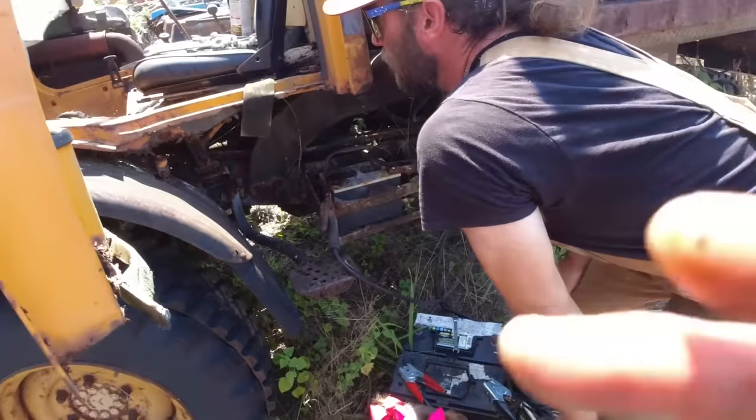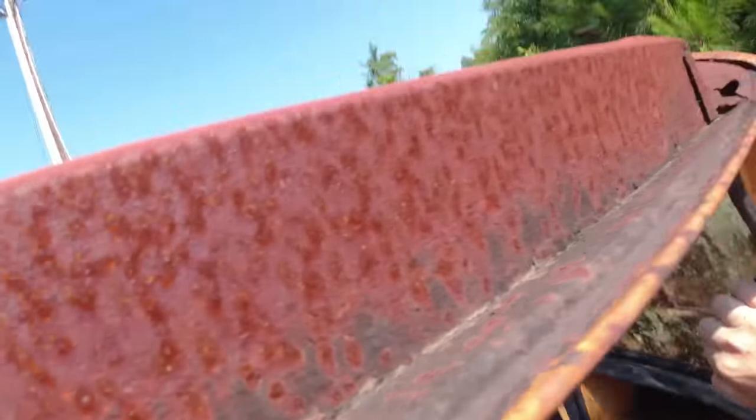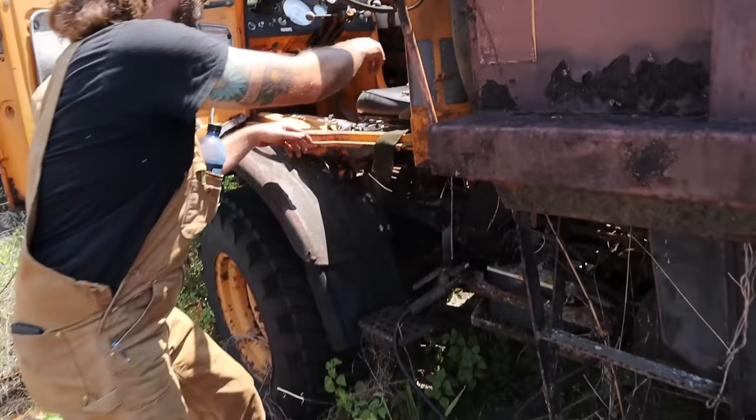Watch your butt, buddy. Live with 12 volts there. Come around to the... You want to get over, you're climbing over here? Yeah, see me turn the switch right there. Just see if a light comes on. You know, are we out of gear?